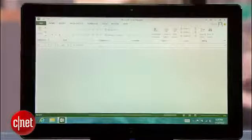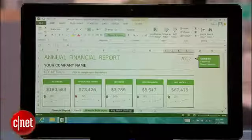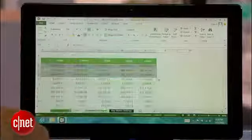In Excel, Microsoft has added a number of new tools to help you visualize and interact with your data. One new feature that illustrates this concept is the addition of recommended charts.